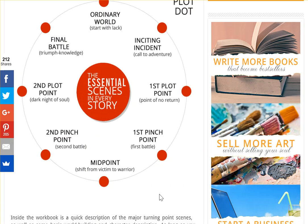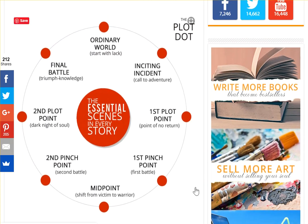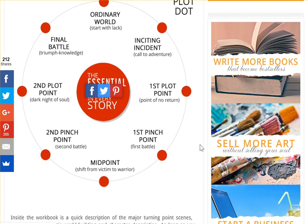So even if you're a pantser, even if you hate outlining, having these basic 8 points can really give a lot of depth and structure to your novel. It can also make it easier to finish your novel faster, without spending months and months in revision or trying to fix a broken story. So I think these are really important.